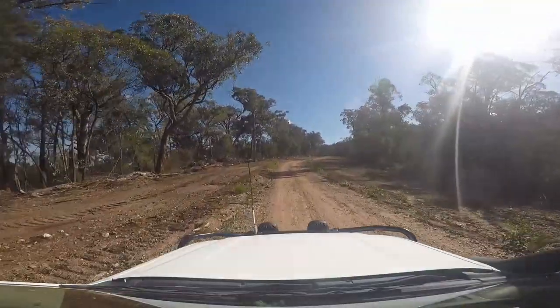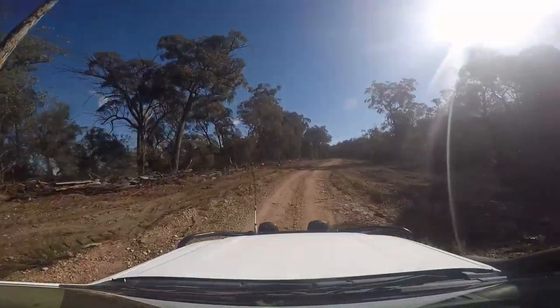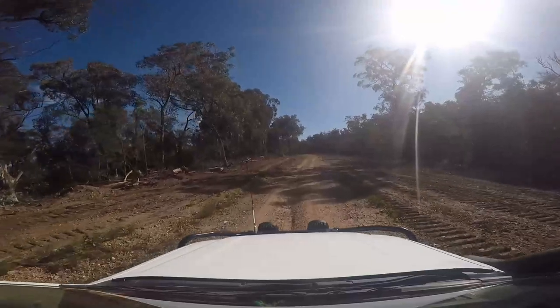So we'll just turn left down here onto Wombat Road, and that'll take us through to the first of the Wombat Crossing campsites. They're pretty good. They're on the Avon River. As you can see, the track coming in, it's not too bad. It's pretty much an all-weather road. It's a good track.